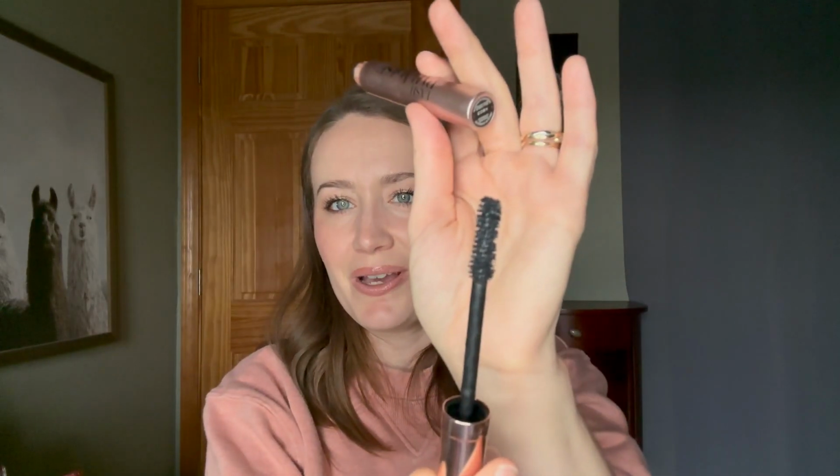The second mascara, that would be probably my second favorite of the year, is from L'Oreal. This is another very popular product, and I finally tried it this year. This is the Lash Paradise, and it is the mascara that I'm wearing today. I just love it. So this is what the wand looks like.